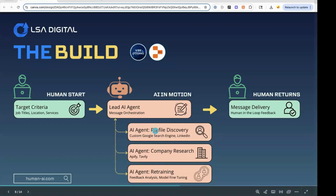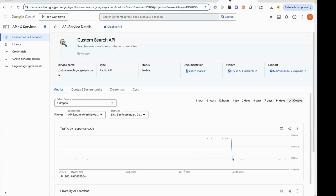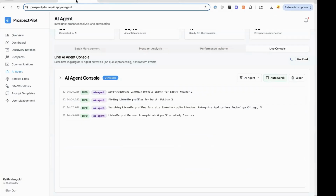So here on this screen, this is showing what it's doing. The AI agent, as I covered, is going through the process and doing the profile discovery. I just gave it this base information. It's figuring out, hey, okay, Keith just asked me to find all these people with this job title in a specific area to target this service. What do I need from it, right? I need to find their profiles. I need to find those prospects first. So it asks, what are my tools and resources to go do that? Well, it knows that it has access to the Google Custom Search API, and it knows how to go out and do a search for those different profiles. It knows that it has LinkedIn profiles available using the Apify side. So it knows it can do that different type of searching there. So that AI agent has been trained to do that.